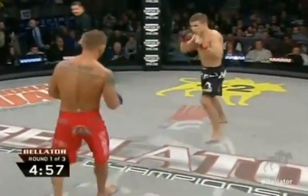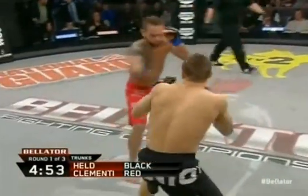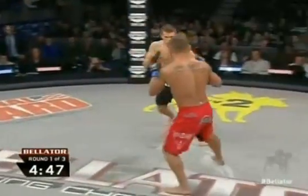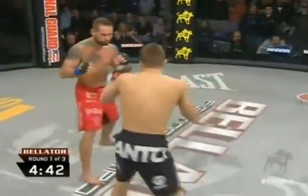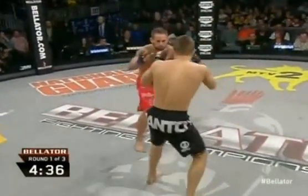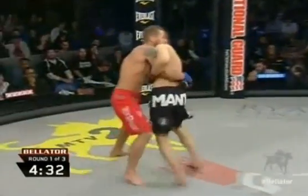Well, let's begin. Here we go with round number 1. Held in the black trunks, Clementi in the red trunks. As we saw with Jansen versus Cirloni, two guys known for their grappling, the difference might be the stand-up. Side kick by Held. That's one thing Held showed in the opening round, is an unorthodox kind of style. Quarterfinals, Held defeated Murad Machayev by unanimous decision. He said he gained a great deal of confidence in that win because it was largely fought with the striking.